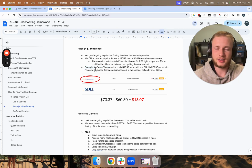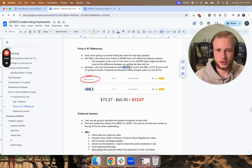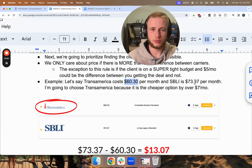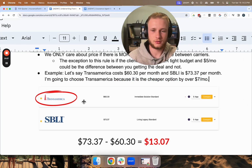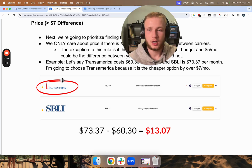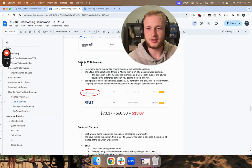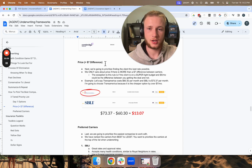Because let's look at an example, right? So let's say Transamerica is $60.30 a month and SBLI is $73.37 a month, right? In this instance, I'm choosing Transamerica because it is the cheaper option by over $7, right? It's $13 cheaper, which means I'm going to pick the one with the cheaper price. Pretty simple, right? This is not too hard to notice. If there's more than a $7 difference and it's day one, you're going to go with that option, right?